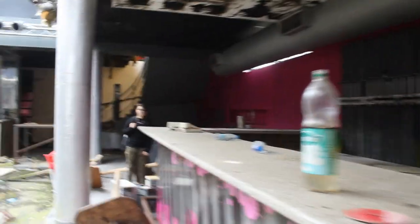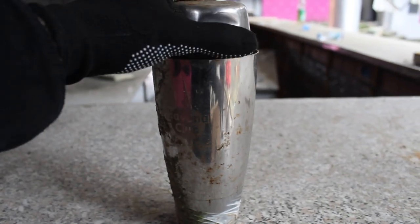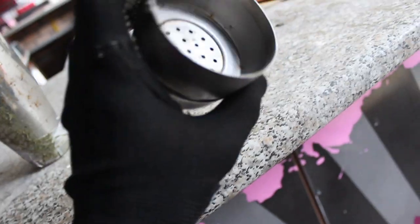Actually, my sister just found a cool thing. She just found this Havana Club mixer, I think. Mixer? So, you just put the drinks inside and mix it. Okay, this is actually not the size, but you get the point. Oh, this is actually... an ashtray. Okay, forget it.